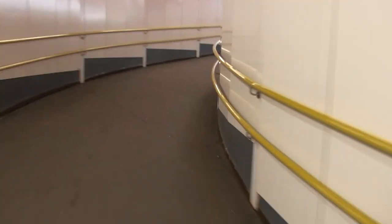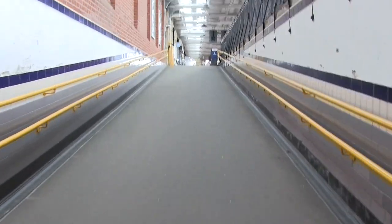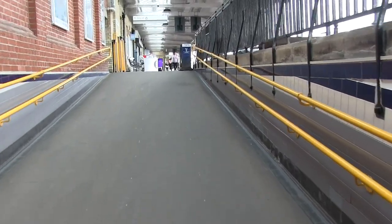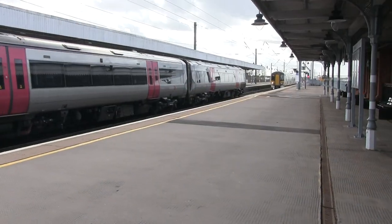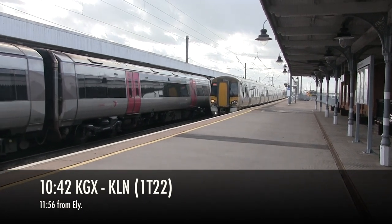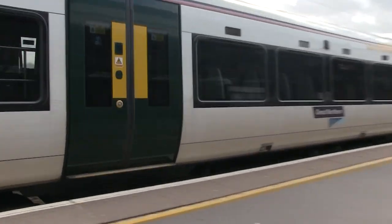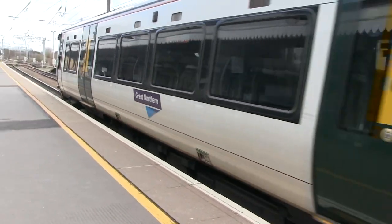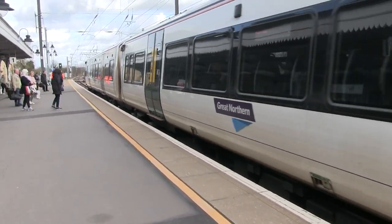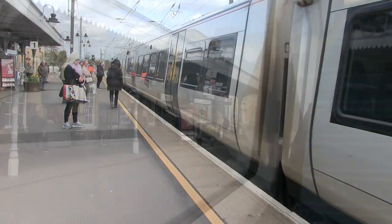Oh, this is easy. I know we didn't need to really run, but we have done. Right, here we are, Kings Lynn train. So we've got two stops to Downham Market. Just like a Thames Link service is this, isn't it? You know, we'll walk northwards, it'll give us a few extra minutes.